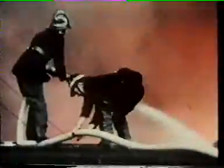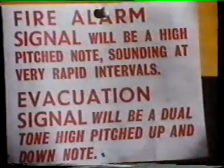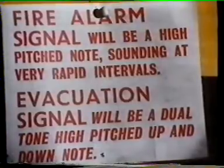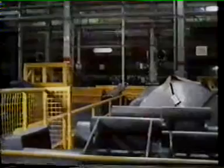Fire. It could mean your job or your life is at stake. If a fire broke out in your workshop or factory, would you know what to do? Have you read your factory's fire drill? These instructions may not be quite the same as yours. Do you know where the fire exits are? Do you know who to tell?